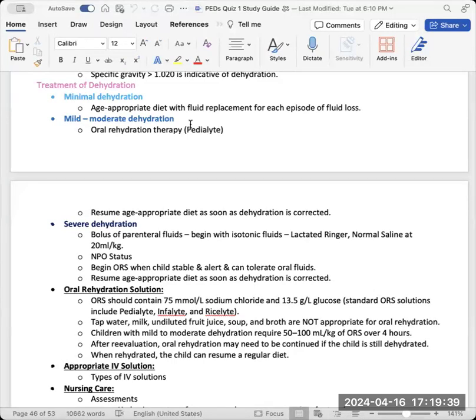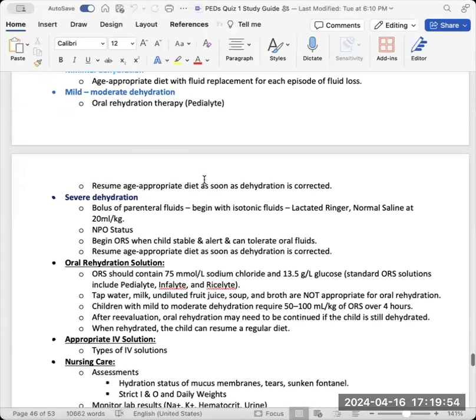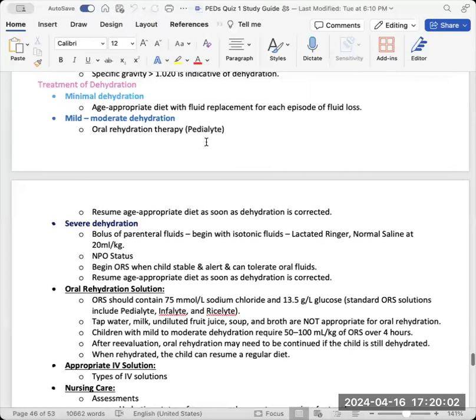So if they're like a baby, we could just kind of feed them, right? Not really so severe. You don't have to do anything other than just replenish them orally, right? But if we're talking about mild to moderate dehydration, we actually want to do oral rehydration, do Pedialyte, and we want to resume age-appropriate diet when the dehydration is corrected. So we know for minimal, we're thinking about age-appropriate diet with fluid replacement, right? So just whatever is appropriate.